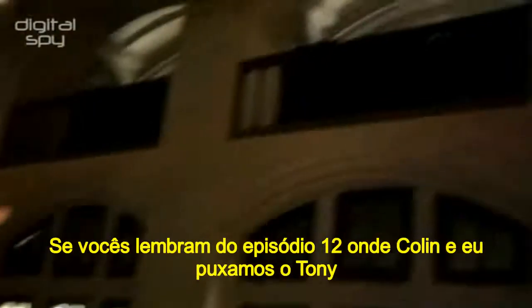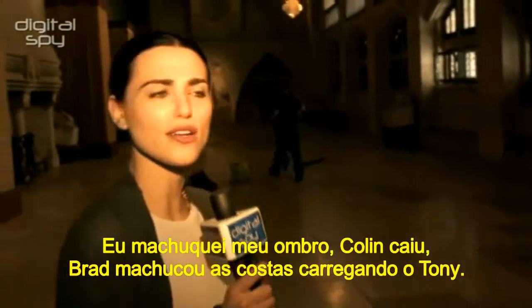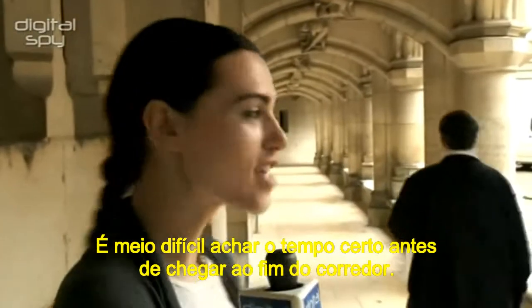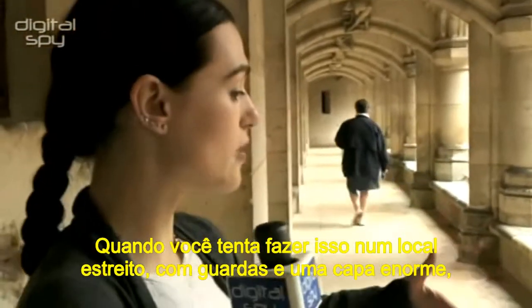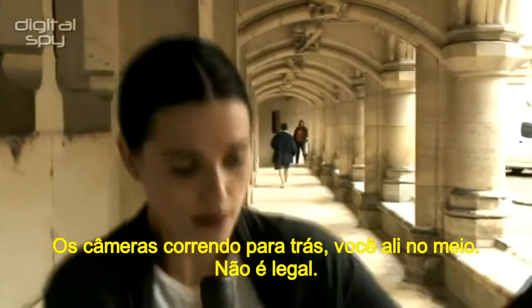If you guys remember episode 12 where Colin and I are pulling Tony along and getting chased by Medean Knights, that's that corridor there. That was the episode where we all got injured, actually. I injured my shoulder, Colin fell, Bradley injured his back pulling Tony around. On paper it sounds really easy, we spend three quarters of the scene pulling a full-grown man around. There's always that difficulty of timing it, and I'm really bad at it. If you try doing these narrow spaces with guards with a 6-foot-long cloak, when Tony has a cloak too, it's just actually a comedy. Cameraman running backwards.